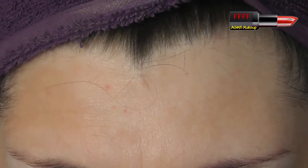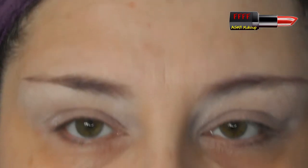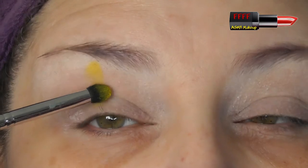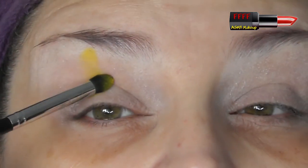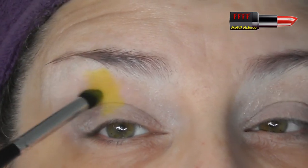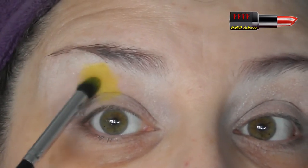And I'm going to go into Lit, which is this beautiful bright yellow in this palette. And I'm going to go smack bang in the middle, and bring it down to the edge of the visible bit. I'm not worried if it goes onto my mobile lid because I'm putting a deeper colour through there anyway. So I want the yellow.